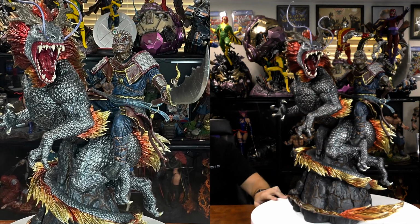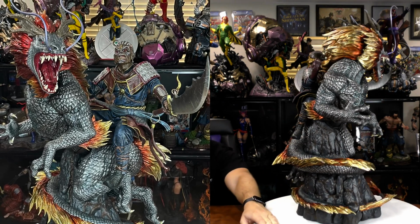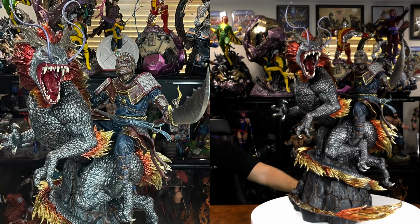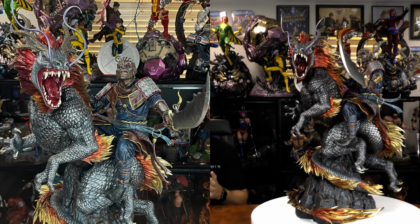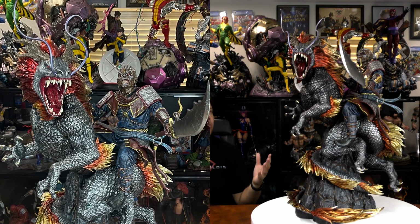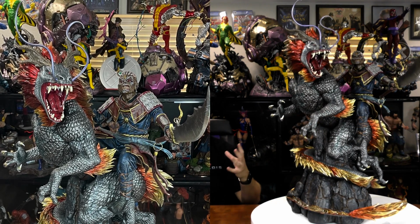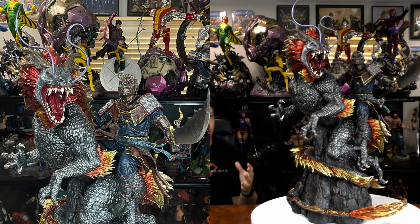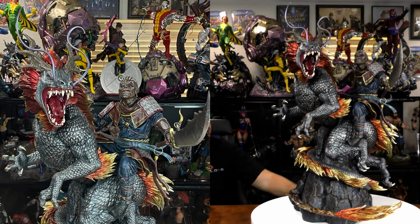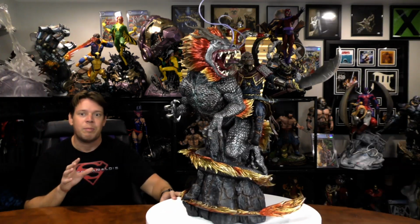Eddie has this huge scythe or sword in his left hand. His right hand, he's actually holding on to the mane. It's not like he has reins or anything like that. Eddie looks incredibly badass. He's almost like a half-dead, half-alive person. His badassery is only equaled by the badassery of the dragon, who is roaring. And he has horns and smoke coming out of his nose. I assume they're flames, or I don't know what the hell that is. Maybe he has a cold. But this looks incredibly cool. It's a very dynamic statue. It's badass.